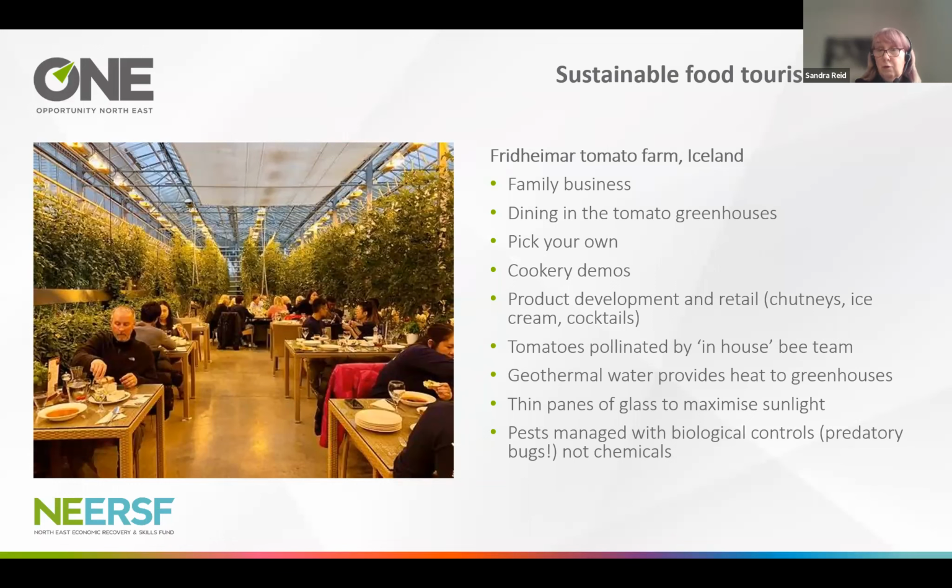They now have a number of retail products, including chutneys, ice cream, which is amazingly good actually, and rather unexpectedly good, and some pre-mixed cocktails. So it's a really innovative company.